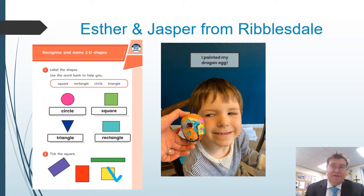The next two children we're going to say well done to are Esther and Jasper from Ribblesdale. Now, Esther again has done some wonderful maths, and I was really impressed by the way in which she's matched the names of the shapes to the shapes themselves. And the tick tells me she was able to tell me what a square was, so well done. And next to Esther's wonderful maths is Jasper. And I can see Jasper's been very busy painting the most beautiful dragon's egg. I hope that egg doesn't hatch until Jasper's had a good chance to enjoy the egg that he's painted. But well done to Esther and to Jasper.